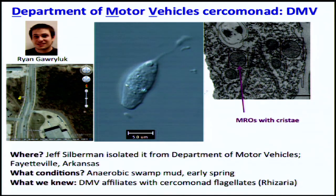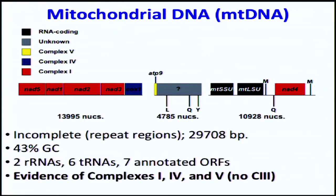It's a cercomonad flagellate. And the work I'm going to be describing is that of Ryan Gawryluk, who was a postdoc in my lab briefly in Halifax. When we did TEM of this organism, which does live in anoxic or low oxygen sediments, we found that it actually does contain organelles that seem to have one or two mitochondrial cristae-like structures within them, but they're not the typical cristae-rich mitochondria.